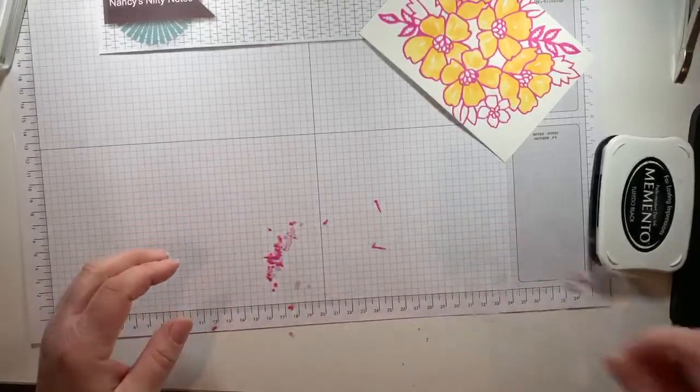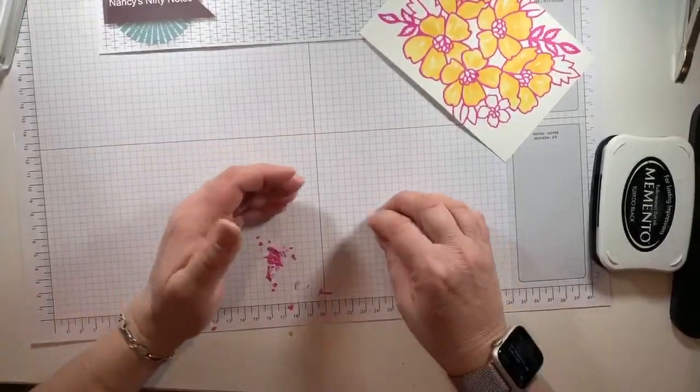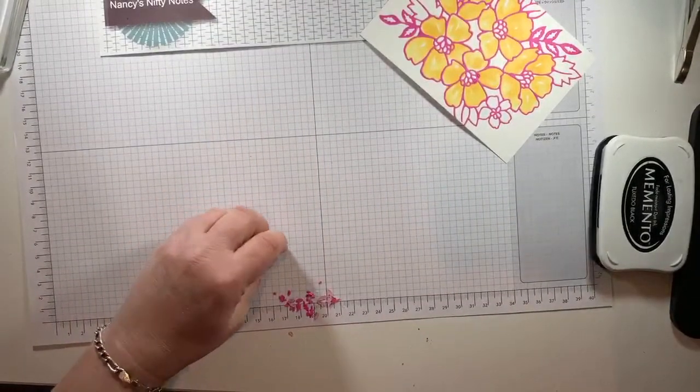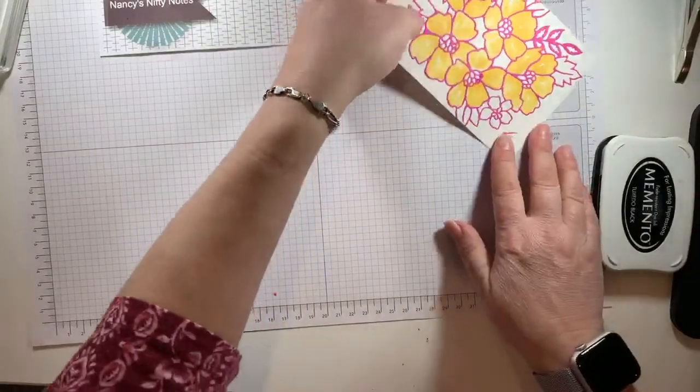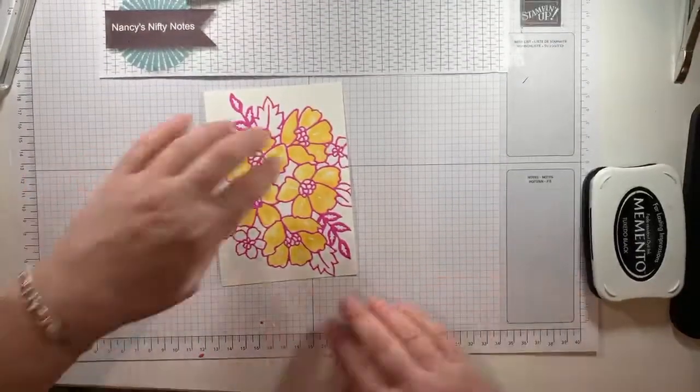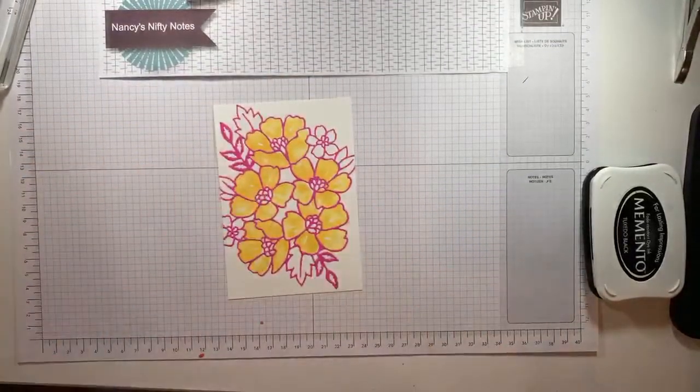That's kind of fun with the mixed. I'll get it so you can see it here in a moment. Mixed effect, I think that way.